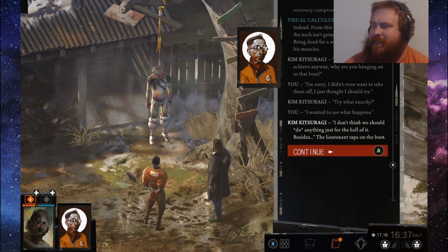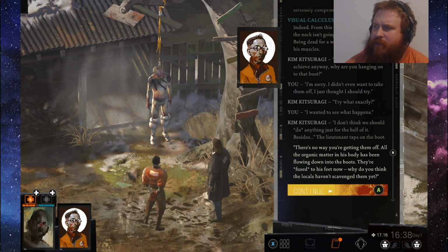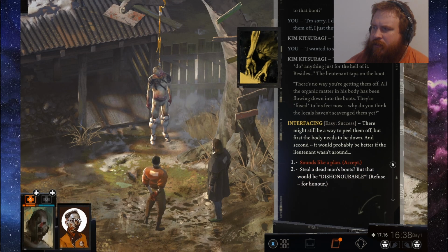Besides, Lieutenant taps on the boot. There's no way you're getting them off. All the organic matter in his body has been flowing down into the boots. They are fused to his feet now. Why do you think the locals haven't scavenged them yet? There might still be a way to peel them off, but first, the body needs to be down. And second, it would probably be better if the lieutenant wasn't around.